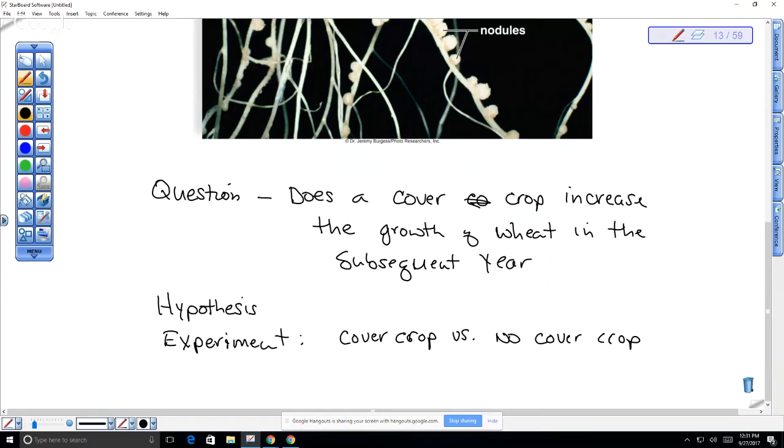And then what would you measure? Growth, okay. So you'd measure growth of wheat. You might measure how fast it grows, you might measure the yield, right? So how much grain you get from the wheat, okay?